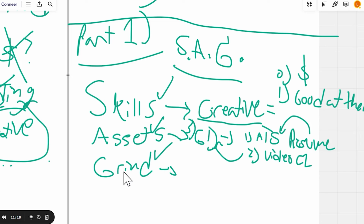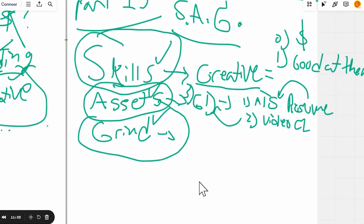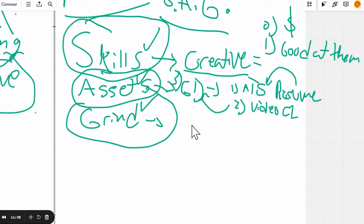There's no ifs, ands, or buts about this one. Maybe you have tons of experience here and it's super easy for you, and you might not need to do a lot of these. It's fine. You might already have tons of skills. It's fine. Every one of us is going to need to grind it out when we're applying for jobs.